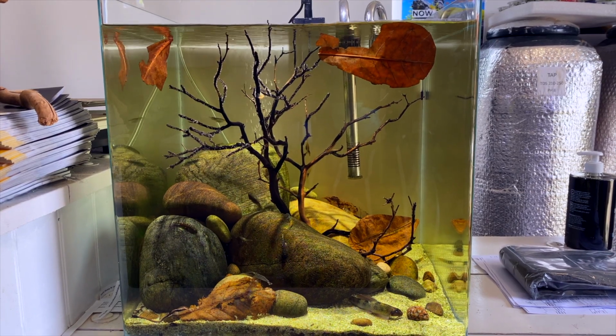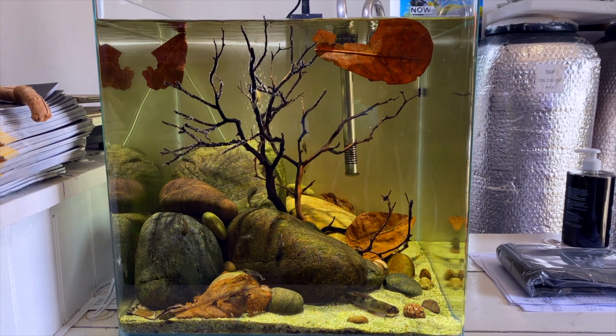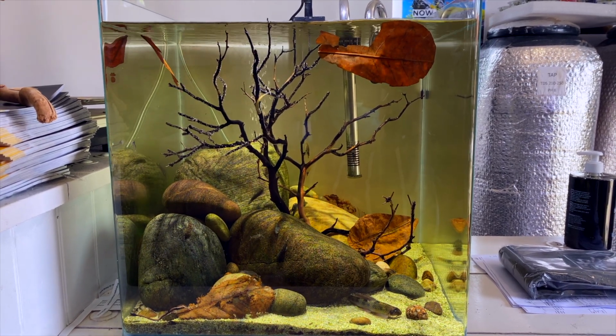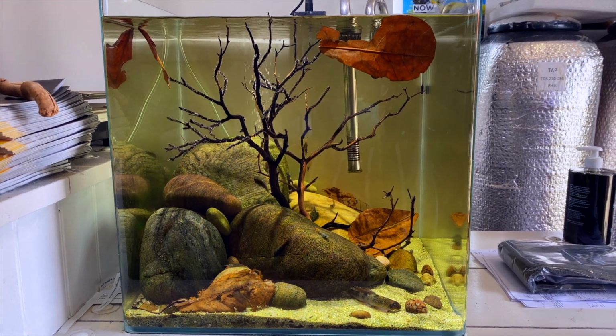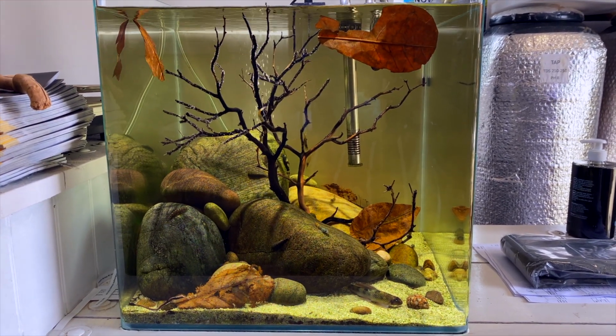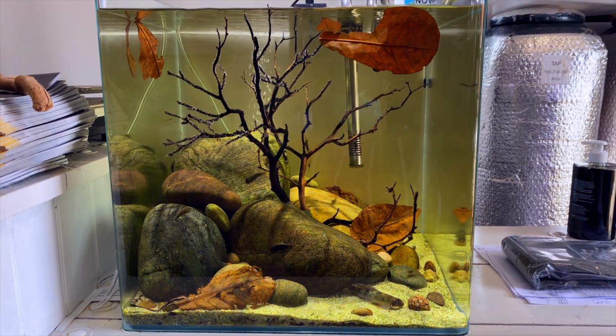For some reason this was my favourite setup. I think it was my favourite because it was so simple. It's a great hill stream inspired aquascape. I'm always a fan of people using large Scottish river boulders in their aquascapes. I think they're a really underused stone in aquascaping. This aquascape has really inspired me for when I'm going to rescape my hill stream aquarium one day.